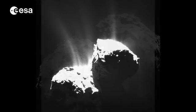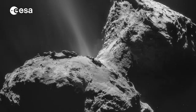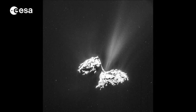During the next few months, Rosetta will examine how the nucleus activity increases to a maximum shortly after perihelion in August, its closest distance to the Sun. Rosetta will then measure how the activity wanes to give the fullest picture yet of a comet's activity cycle.